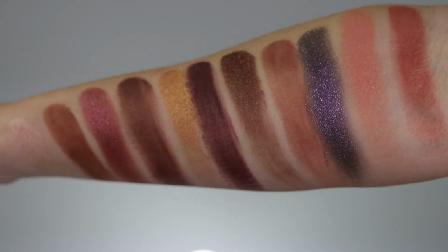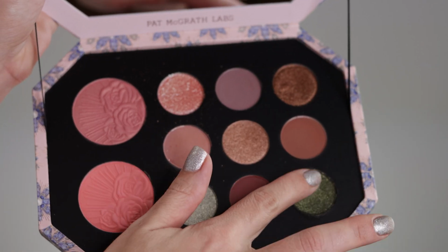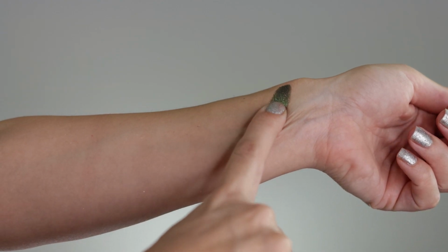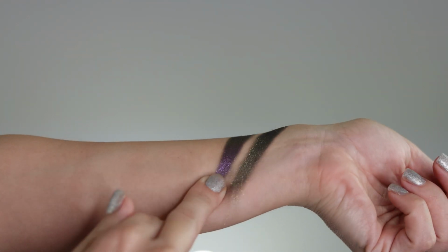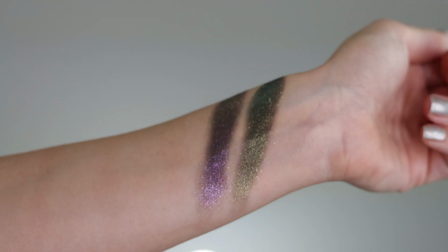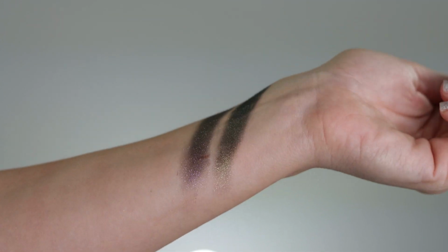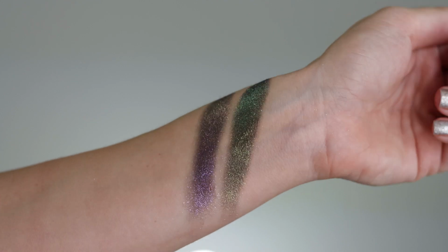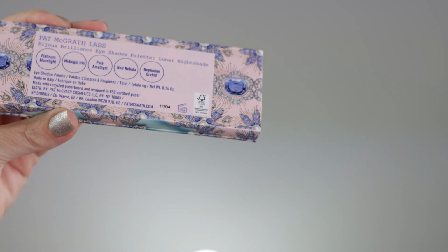And now take a look at the whole palette. But you know what, let me just swatch these 2 from each palette with the black base. I'm definitely gonna use these. This is a really strong duochrome with the black base, I think. And you know what is good? These feel so creamy, and I don't think they're gonna emphasize the texture of the skin, so that is a big plus. Now we're gonna swatch all of the 5 quints, and the first will be Lunar Nightshade.